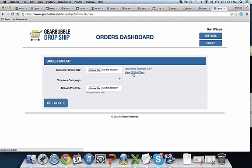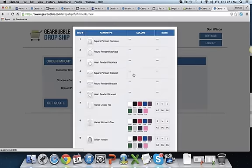Now, I'm gonna show you this whole Gearbubble dropship program, so bear with me, there's a lot to demonstrate. But I think the best way to show it to you and explain it, because it's a big beast, is show you how we would do an order in and out, okay? So we view this SKU number chart.